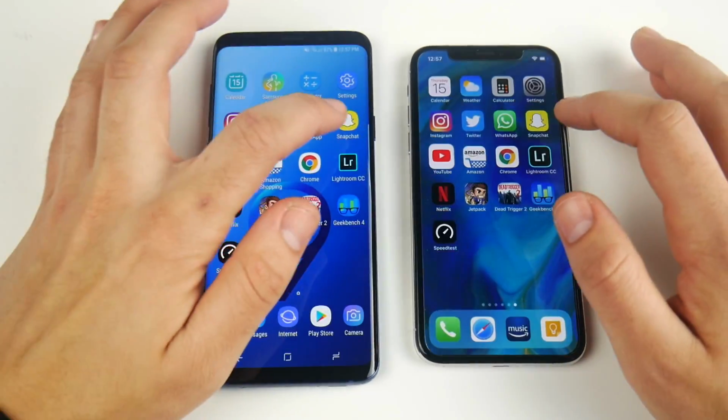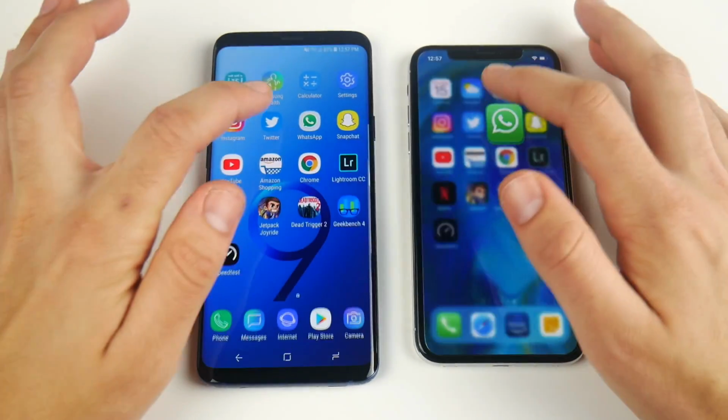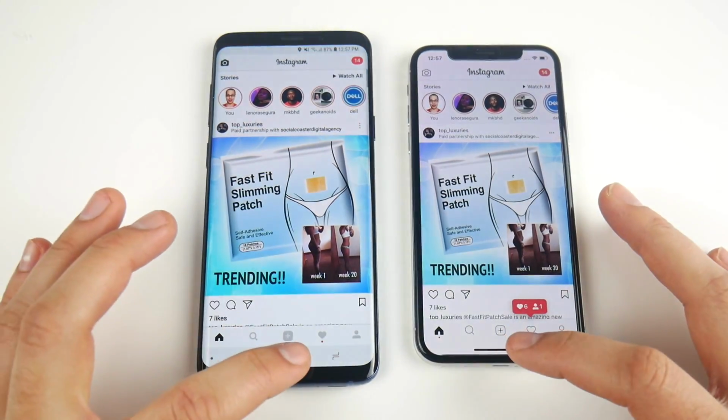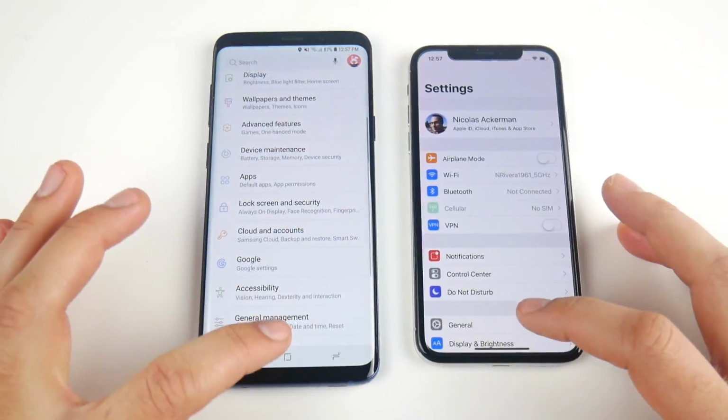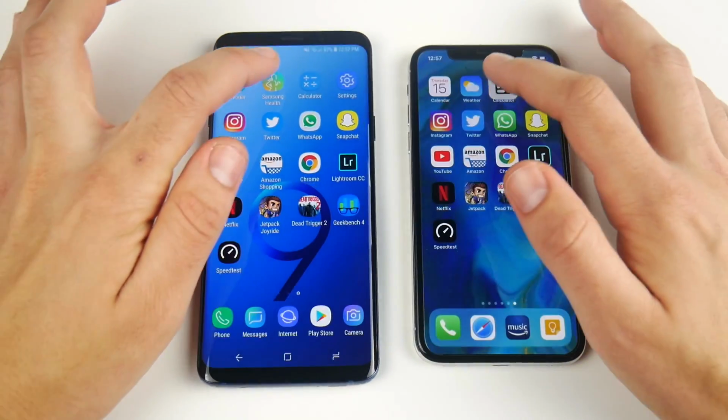YouTube, iPhone 10. Snapchat, iPhone 10. WhatsApp, that's about the same. Twitter, that's the S9 Plus. Instagram, that's the iPhone 10. Settings, that looked like the iPhone 10 slightly. Calculator, that was the S9 Plus.